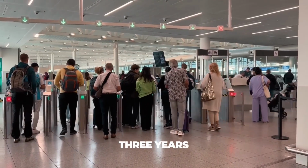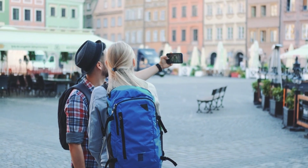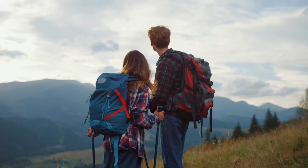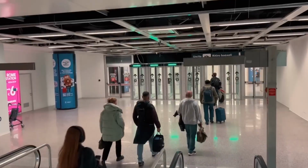It's valid for 3 years or until your passport expires, whichever comes first. This applies to travelers from visa-free countries like the US, Canada, and Australia, visiting most EU nations, especially those in the Schengen area. If you're not sure if your destination is included, check the official EU ETIAS site when it launches. Now here's the key.